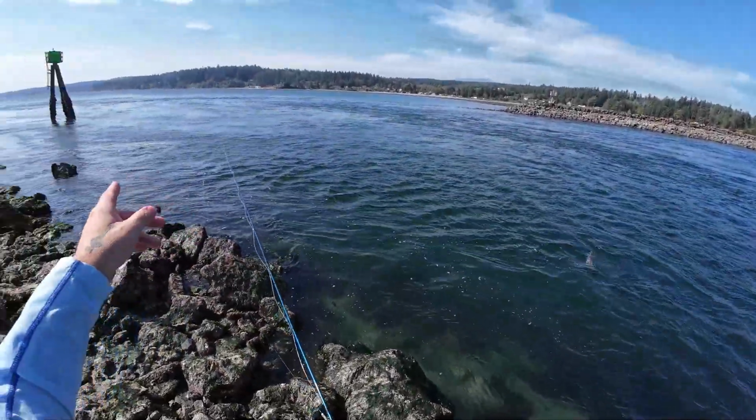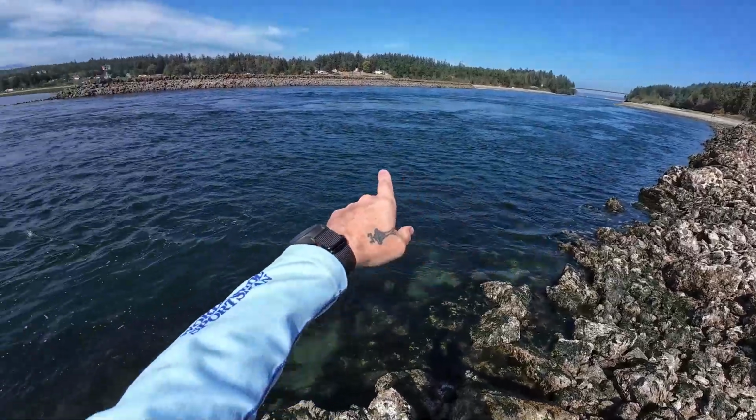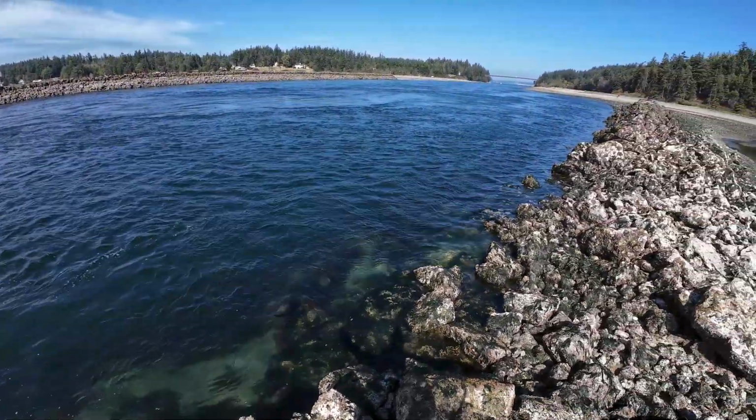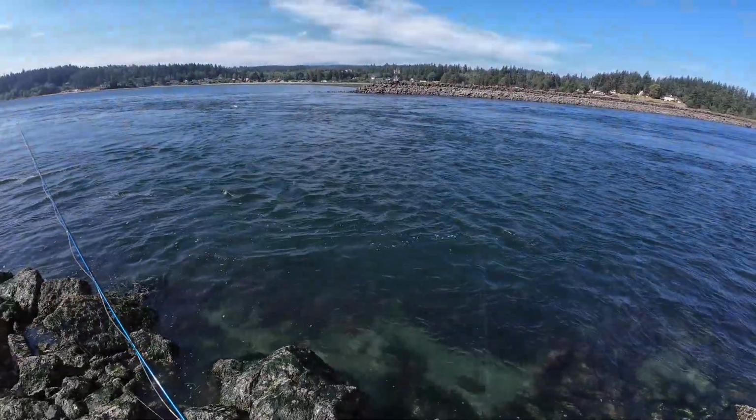Interesting, the tide's definitely coming in this direction, but the current's still flowing that way as if the tide's going out. So at some point I would think that this current has to flip-flop in here.